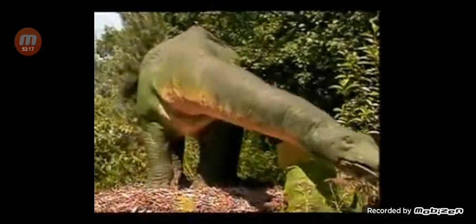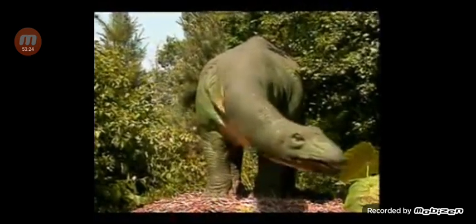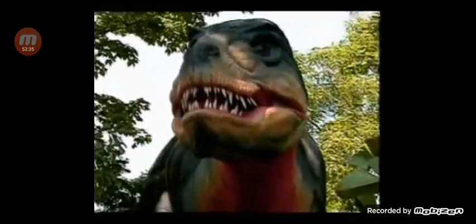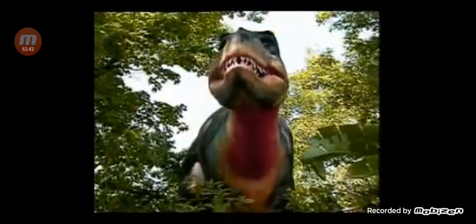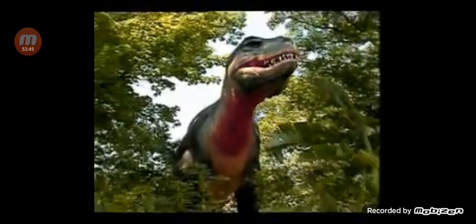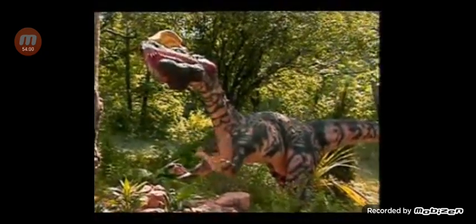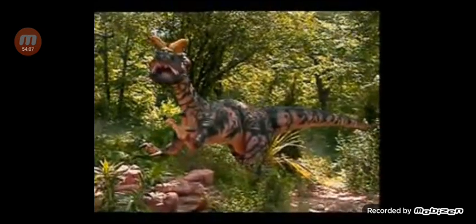This dinosaur is called Apatosaurus. That's a long name, isn't it? Apatosaurus. And it's green. This is one of the biggest and most ferocious dinosaurs ever. Tyrannosaurus Rex. T-Rex. That's a dinosaur. This colorful dinosaur is called Dilophosaurus. Dilophosaurus is striped, black and orange with a big yellow thing on his head.